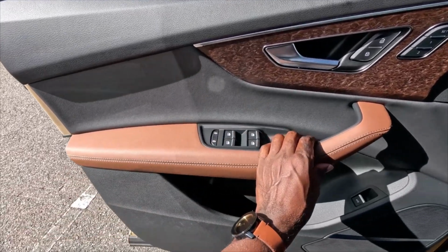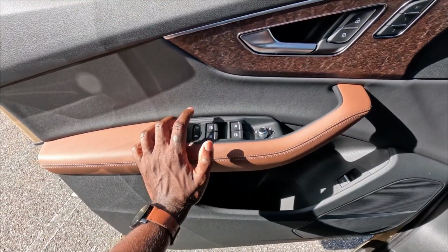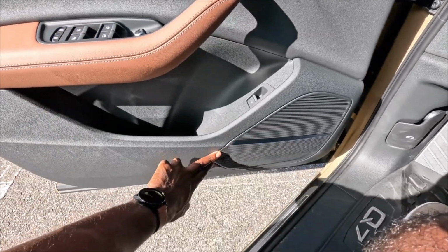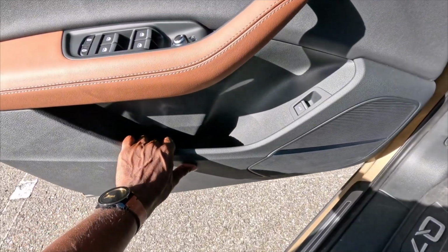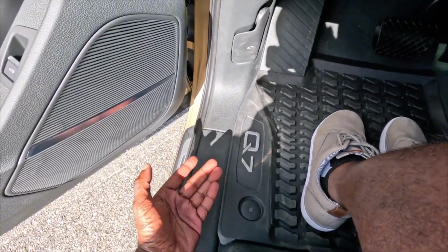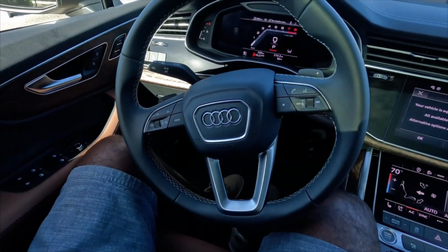We have our mirror controls, window controls, everything here, door locks, or child safety locks here, our door locks are here. And then you see the Bang & Olufsen sound system right below here, all right, with that strip there. You know what that means, it's engraved in there. We also have a cup holder down here as well, and extra storage with the trunk release here as well. Now we have the cargo mat with the Q7 badging too, to help keep everything protected. Then we close it up, this is where it's at.